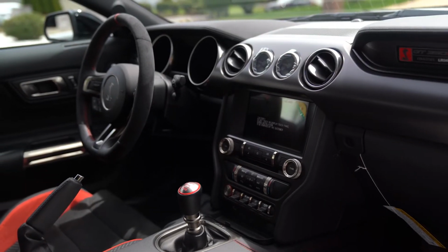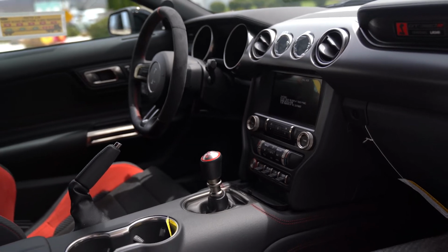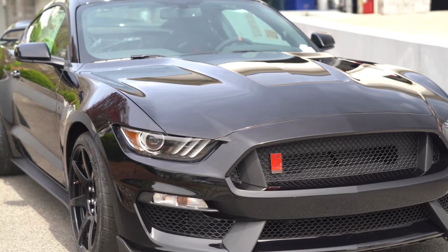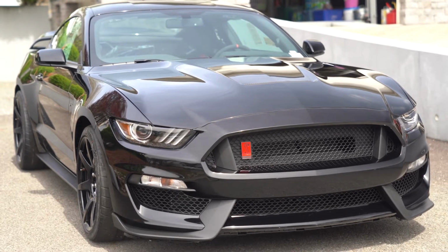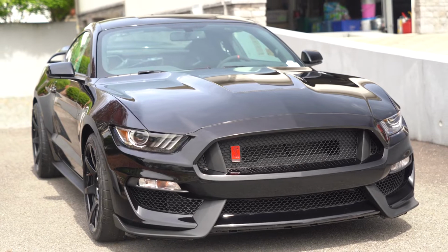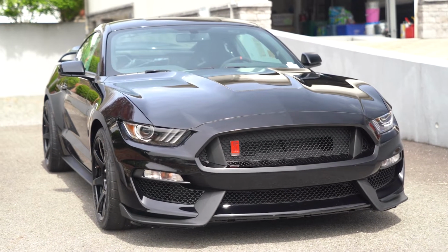So the Recaro seats with the red trim on those Recaro seats are standard with every 350R to match the red logo in the front grille, the R logo. Another quick way to see if a car is a 350 or 350R, that Cobra logo is going to be colored red. Heritage editions will be blue.